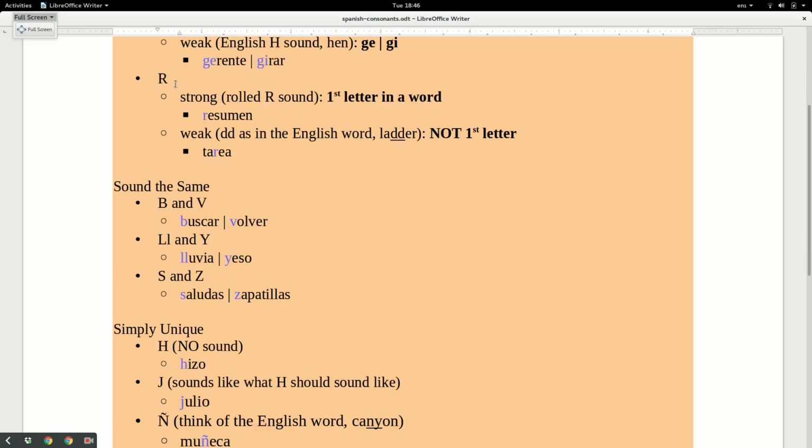R, when it is the first letter in a word, is strong and makes a rolled R sound. Resumen means summary. And it is weak when it's not the first letter, and it makes a double D sound, as in the English word ladder. Tarea, practice that a few times. You'll get it down. Tarea means homework.